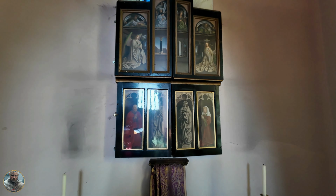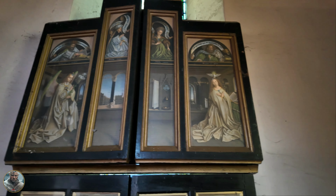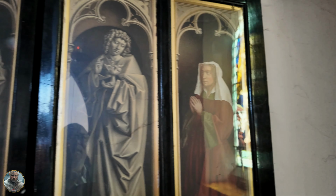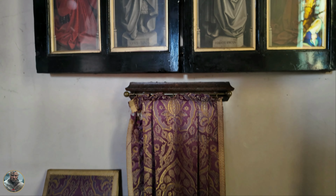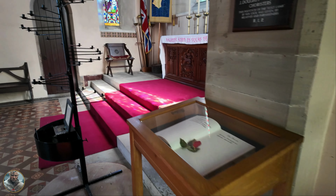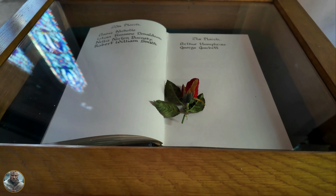Let's come up here to these images. Look at them. Sorry about the light in them. I can't do much about that, unfortunately. Oh, that's a bit of an odyssey, isn't he? Her, sorry. Do apologise. And then down to this little thing here. Look at this. Absolutely beautiful. I've been so lucky this week to find a couple of glorious churches. And there's the remembrance book. Stunning.